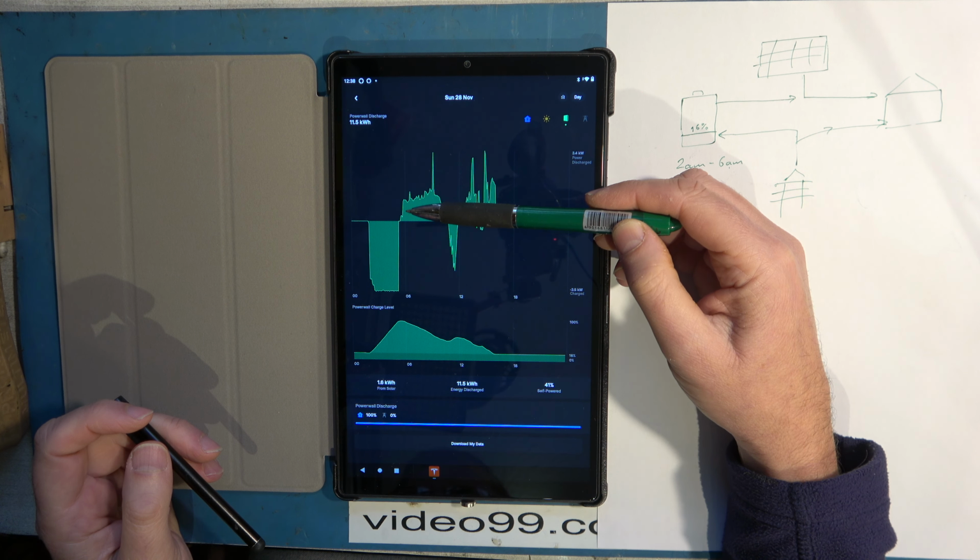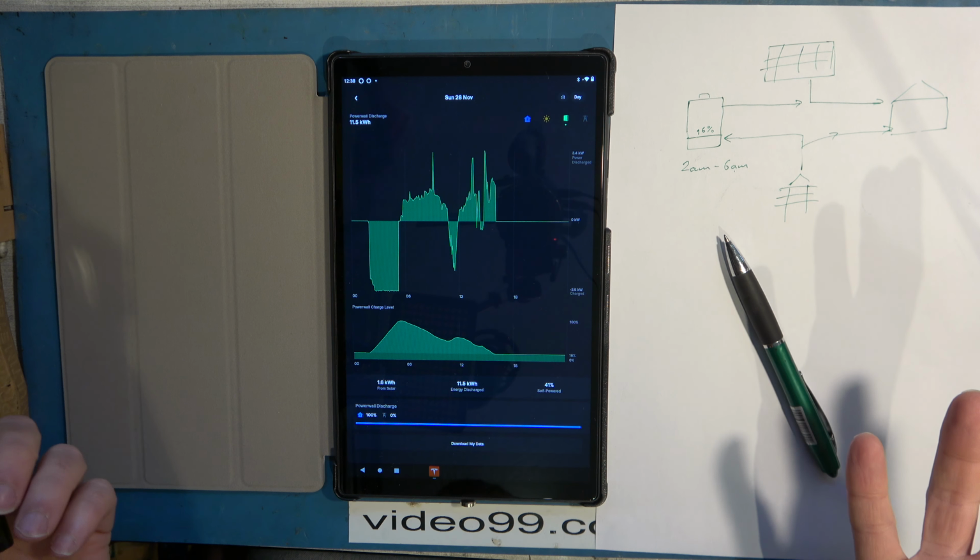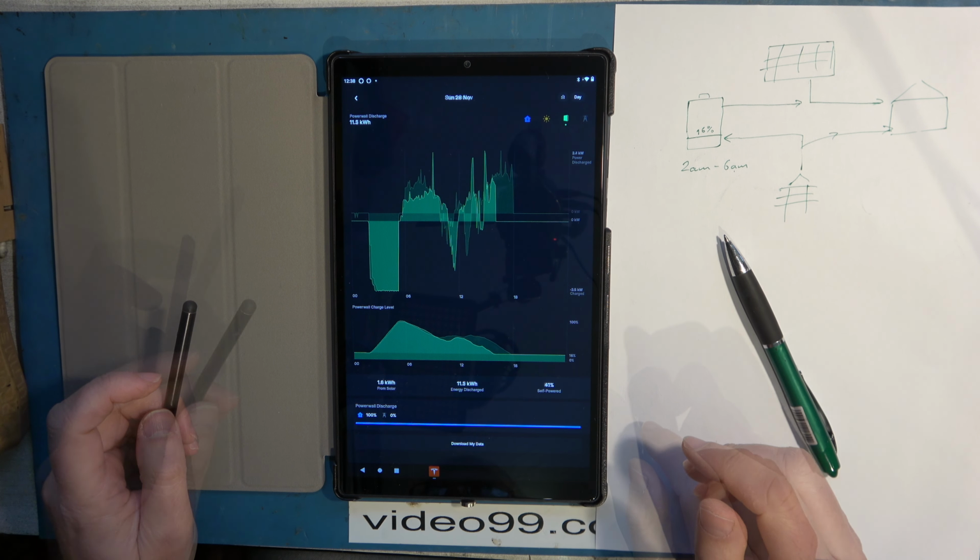Why would we want that? Come on, Tesla. You already know that the cheap rate is between 2 and 6, so why in heaven's name are you giving out energy at that point that we need for later on in the day? Just who wrote this software?